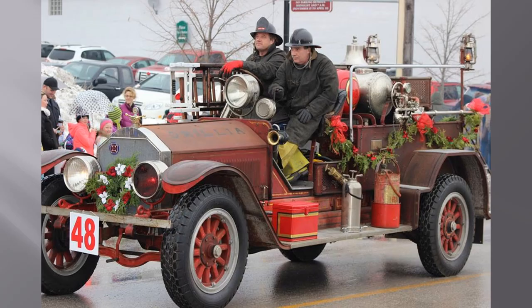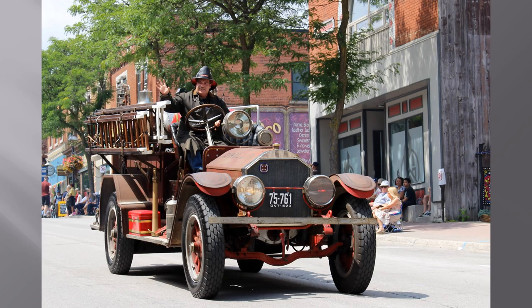They participate in all the local parades. Here they are in the Santa Claus parade. Note that the kerosene lanterns at the back of the truck are lit up. Here it is in the Scottish Festival Parade. Note that there isn't a band directly behind it. Maybe that's because the engine, which is not equipped with oil rings on the pistons, smokes a little bit.